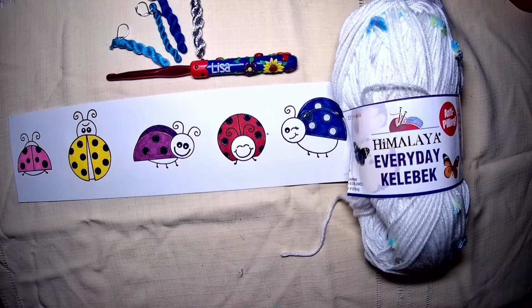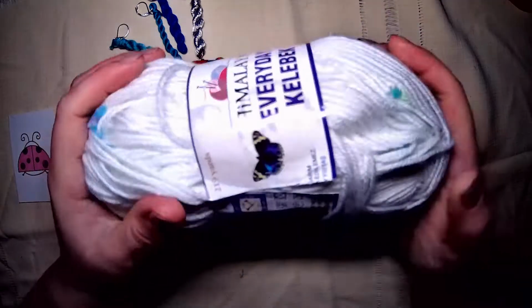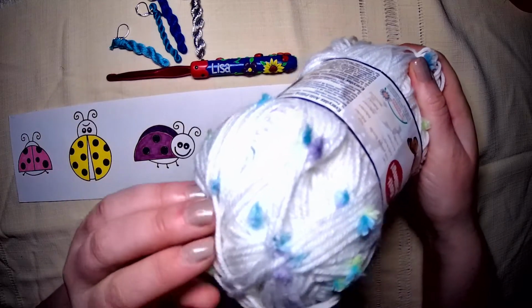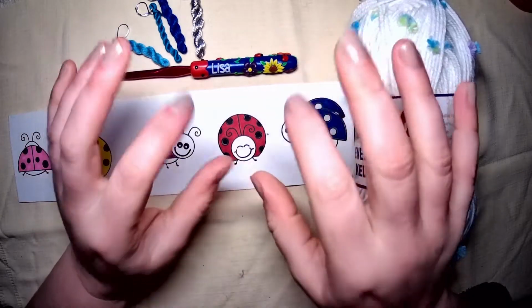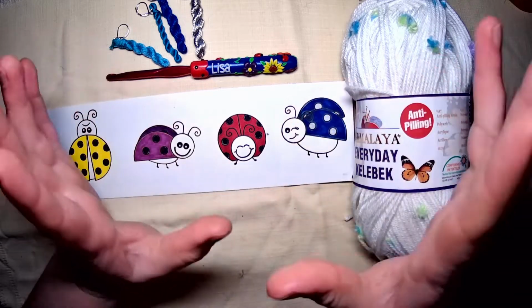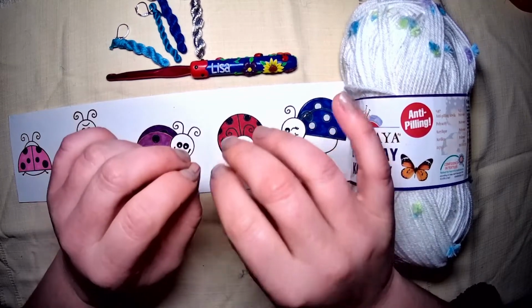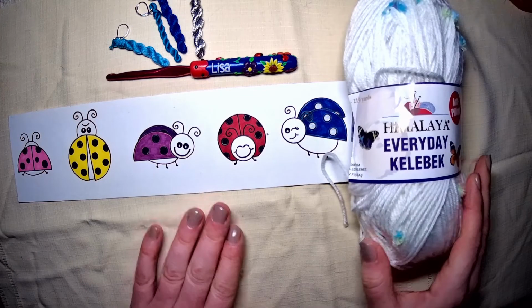Himalaya Everyday Butterfly is getting 5 ladybirds out of 5. Woohoo! I absolutely love it. I really, really, really do. I think I would absolutely adore it in the other colours as well, because personally speaking, I like the little tufts. It works very, very well on the hook. It frogs brilliantly even past the tufts. I didn't show you whether it was crinkled or not, I was too excited. It's nice and squidgy, and it's definitely a wearable wool. Absolutely love it.